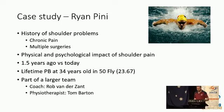A case study I'm going to refer back to, but it's a good reference for you guys to see that I've dealt with a lot of swimmers, is Ryan Pini. He's a great example of a swimmer I've worked with that illustrates that the way I approach it is effective at the very least. Anyone familiar with Ryan Pini knows he's a swimmer from Papua New Guinea, but has been trained mostly in Australia, and he's had a history of chronic shoulder pain and multiple surgeries. I think he's had about 4 by now.